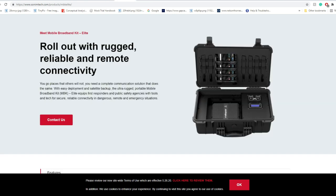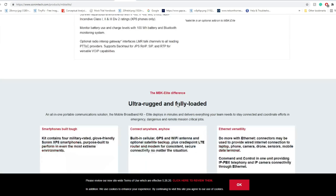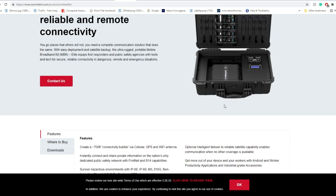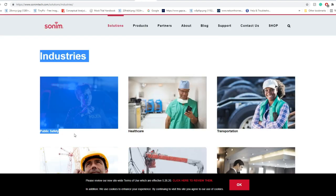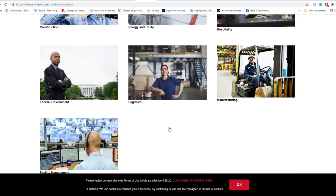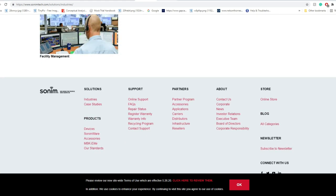Now, the Meet Mobile Broadband Kit Elite, or the MBK Elite, is able to provide connectivity in remote areas, up to 700 feet of connectivity bubble via GPS, cellular, or Wi-Fi antennas. And some of the industries they serve include, but are not limited to, public safety, healthcare, transportation, construction, energy and utility, hospitality, manufacturing, logistics, federal government, and facility management.